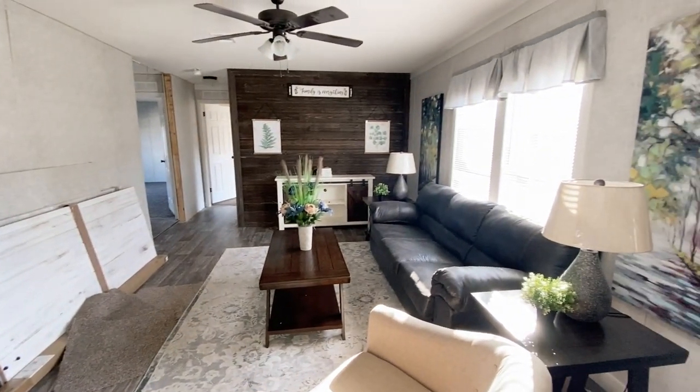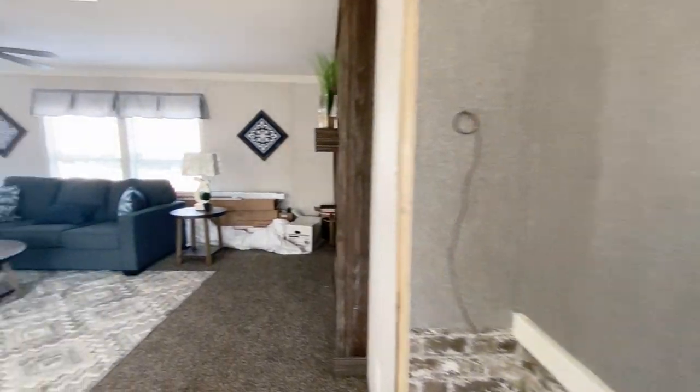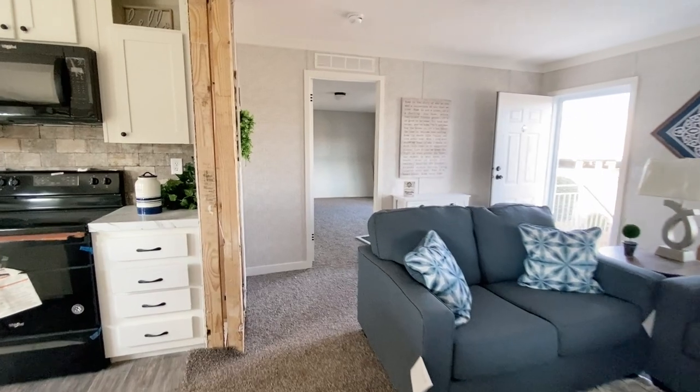The plus in this home is the additional space. I just love having a bonus room. And the size of the rooms cannot be beat. Like this, this is a nice home. I absolutely love it.